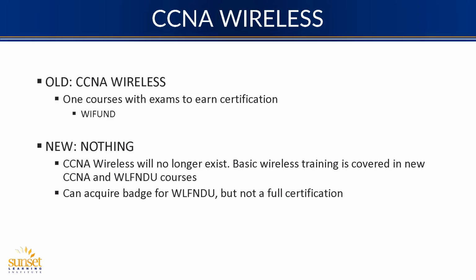In the new CCNA, we actually cover how to access a wireless LAN controller, how to do basic setup, how to set up a wireless LAN. Very, very basic. Can't stress that enough.